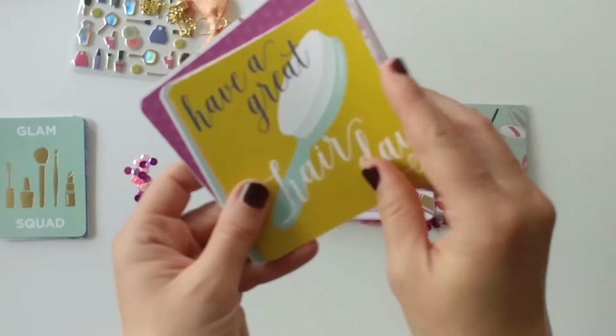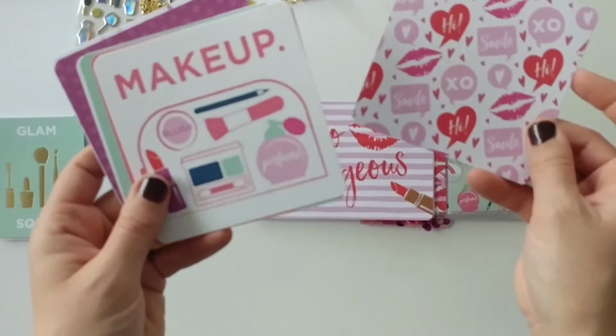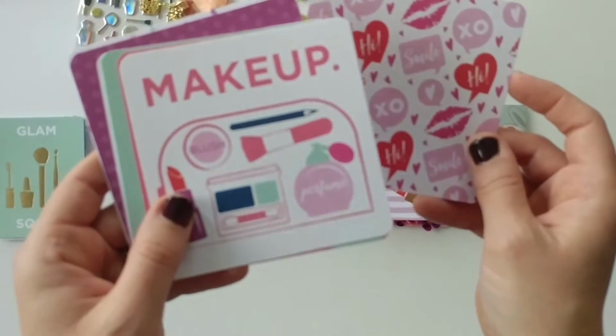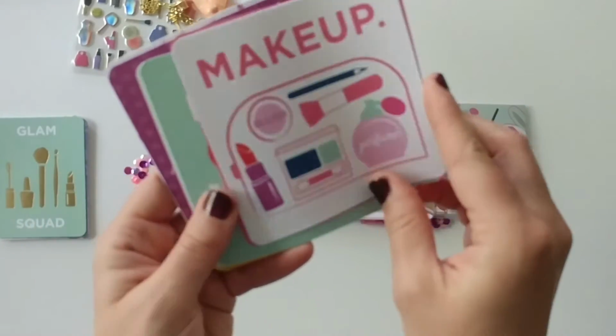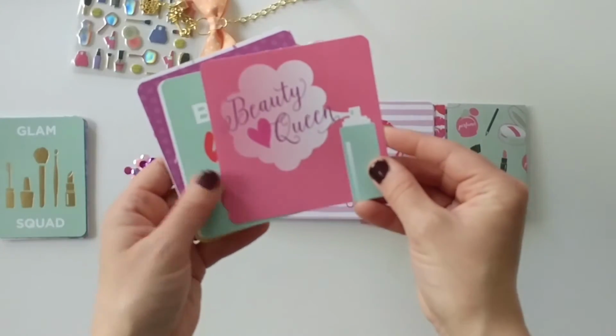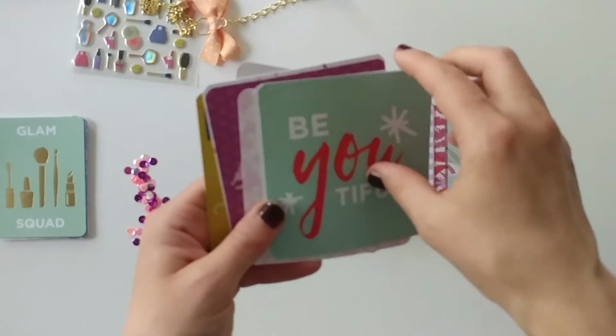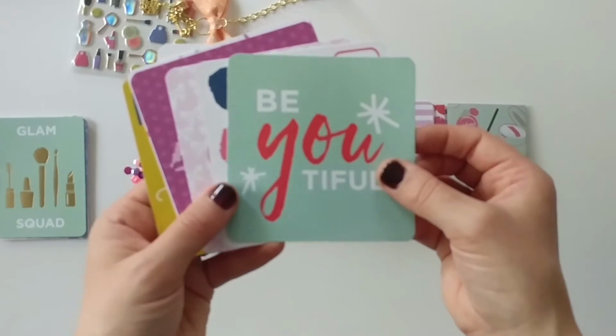But oh my gosh, yeah. And I love this album too, because I am a hairstylist and a makeup artist, and I just thought everything was so cute. And yeah, so I'm hoping this is focusing, sort of. Sorry guys, if it's not, it's a new phone. I'm trying to get it to be normal again.